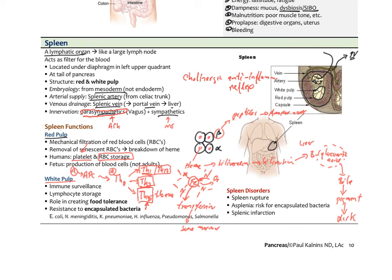Finally, spleen is filtering different bacteria, especially encapsulated bacteria. That would be E. coli, Neisseria meningitidis, which is the bacteria that causes meningitis, Klebsiella pneumonia, which is often involved in respiratory tract infections like pneumonia. Same with H. influenzae, Pseudomonas, and Salmonella. These are all encapsulated bacteria. The spleen is a very important organ for filtering those.